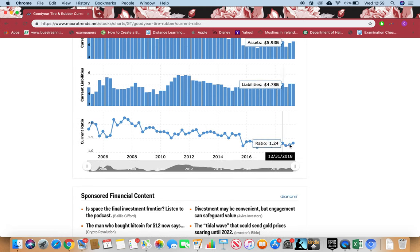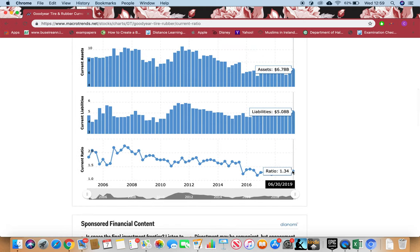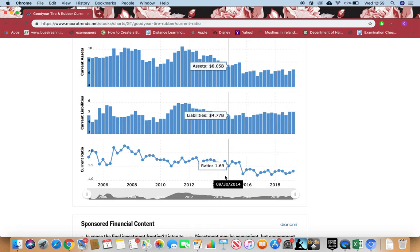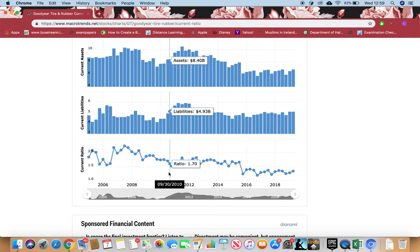Okay, I can see that right now it's 1.34, which means that it's less than 1.5. I'm looking for 1.5 or more than that for it to be brilliant. It's less than 1.5, so it's a risky stock, I would say. But let's have a look. Has it ever been 1.5 or more than that?